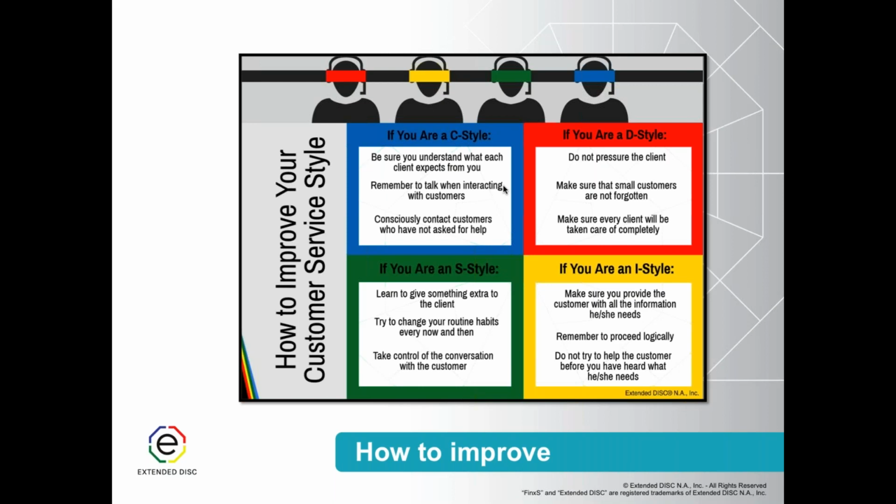For the S style, I think the key word is that sometimes you need to be more assertive. They are so eager to listen and they're patient listeners, but sometimes you really need to think about, hey, how do I maybe go beyond the rules and what we're supposed to do and how we're supposed to do it.